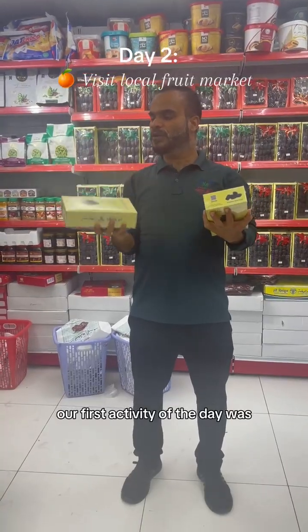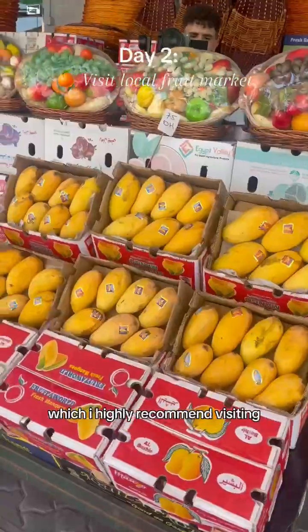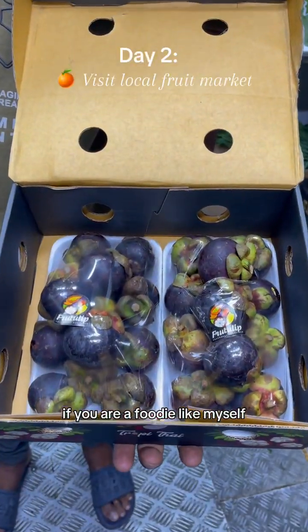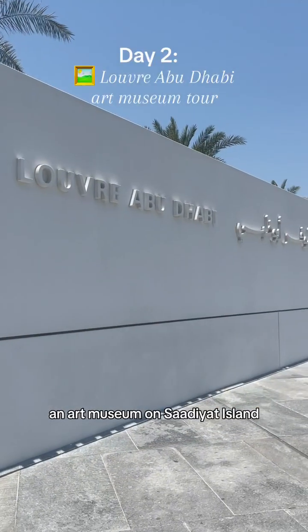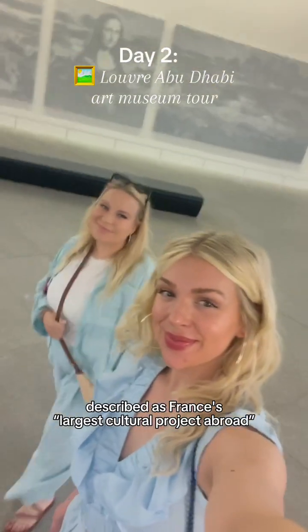Our first activity of the day was visiting a local fruit market, which I highly recommend visiting if you are a foodie like myself. Then we took a tour of the Louvre Abu Dhabi, an art museum on Saadiyat Island described as France's largest cultural project abroad.